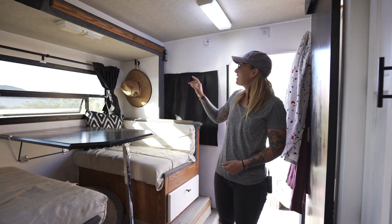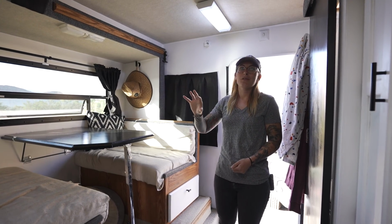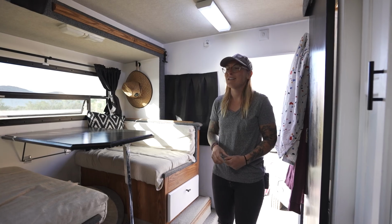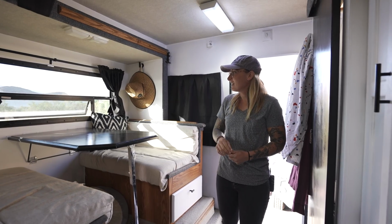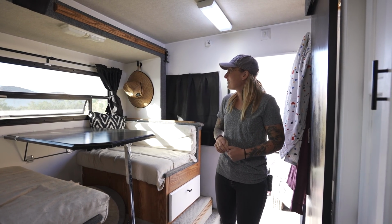And the curtains, these used to all have those chunky old school, I think they're called valances, that come in a lot of RVs. So I popped those off and just did a Velcro here, a curtain over there, and just the blackouts. And that's been really nice and provided a lot of privacy.